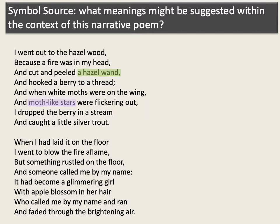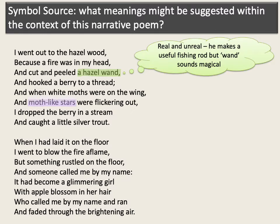Well, yes, a hazel strand, a hazel rod, it's being used in real terms as a fishing rod. So he could have said a hazel rod, and that's very real and very useful. But that word wand makes something very real, very useful, very everyday, become something magical.